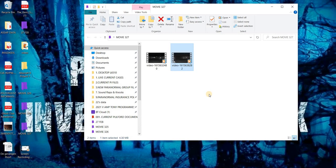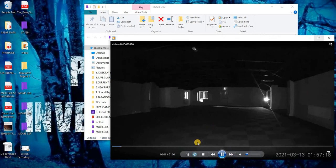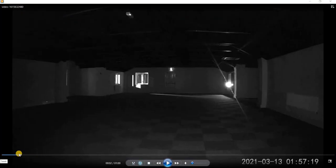So let's look at the first one, the first movie. Both the times are the same, so both cameras are actually triggered on this particular one. Okay. So this is coming from entry to the door, that's the walkway. And look what happens.